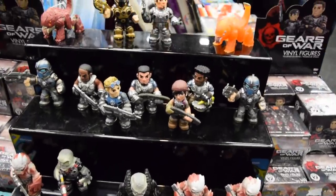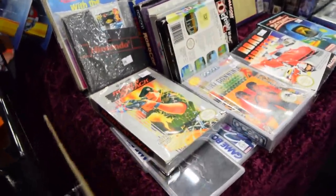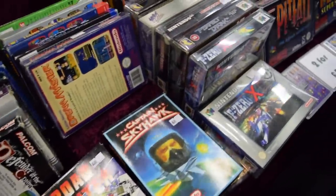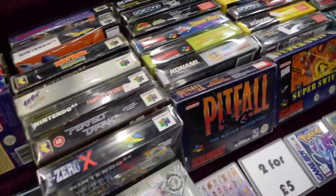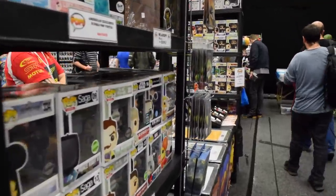So we just saw more Japanese stuff there. Again, not just Japanese games, but Japanese consoles as well. Some nice NES stuff in. Actually saw more NES stuff at this market than what I'd seen at previous markets. Boxed SNES, you saw it there. We're going to go back to that stall very shortly.